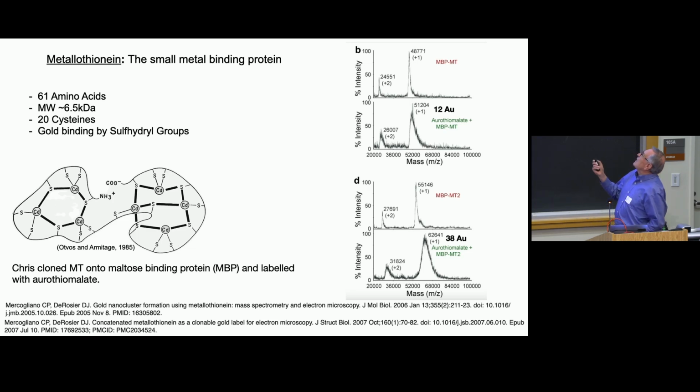And here are some early mass spec results. And you can see if you have 1, you can get about 12 gold. If you have 2 metallothioneins in tandem, you can get 38. And in one case, he actually got 50. It's beginning to get up to the place where you could actually see gold in the EM quite easily.